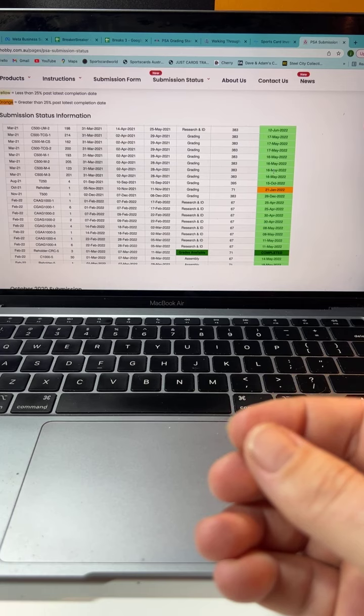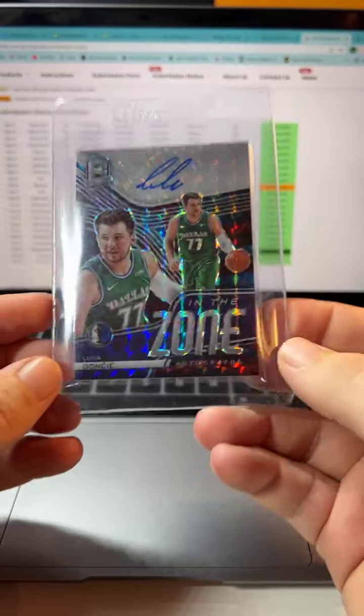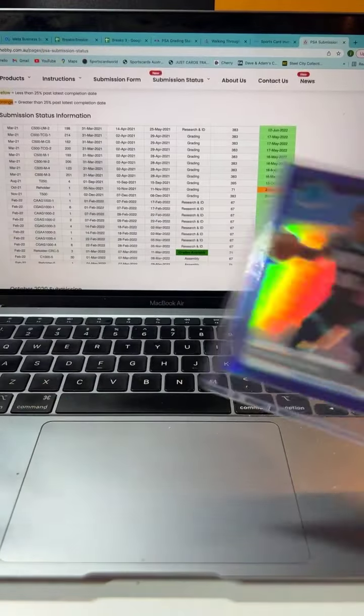You can look up PSA and find the pop report. Top loader and a grading top loader. Have I got a grading top loader? Yes, I do. Here's one here. Here's one that I'm going to send away for grading. Soft one, Glenn. They're a soft one and they're just easier for the grader to pull out. Bit of a pain in the arse.